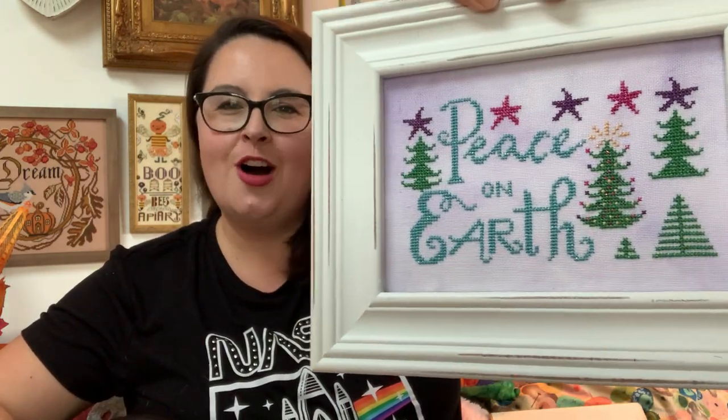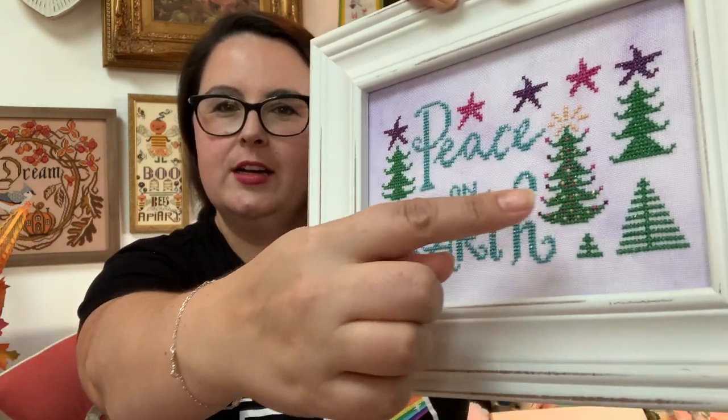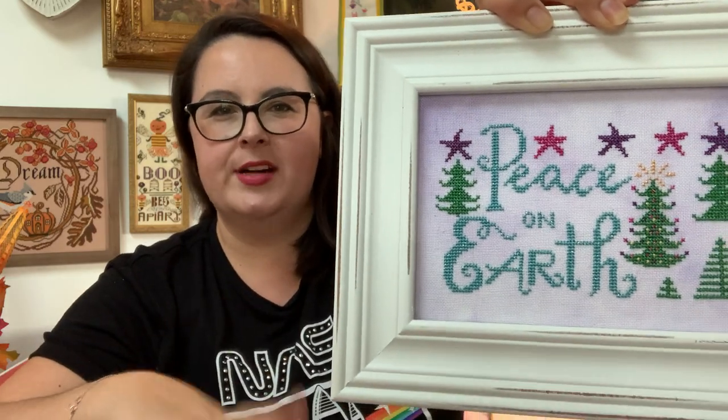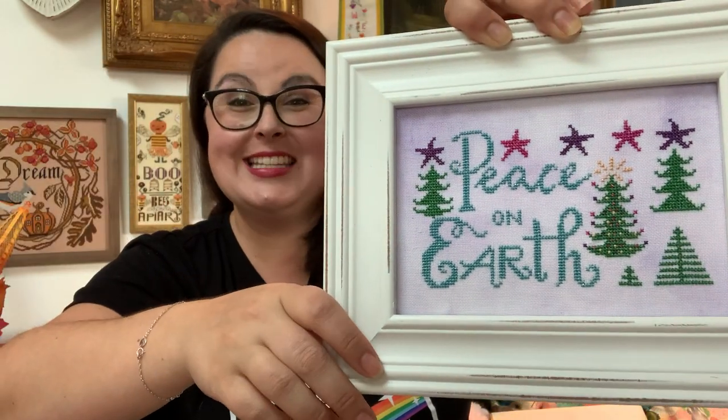I feel like it's nice and tight and snug. So Peace on Earth, there, this Christmas tree right here has the different colors and then just the regular trees around. And then this is my own typography. That's not like a certain font or anything. That's my writing that I translated into cross stitch.